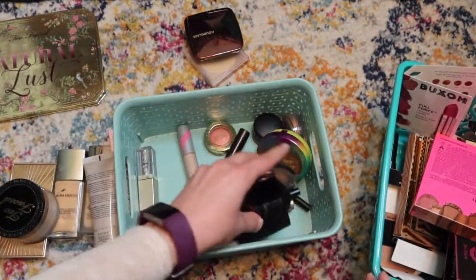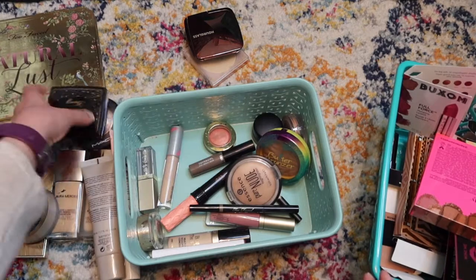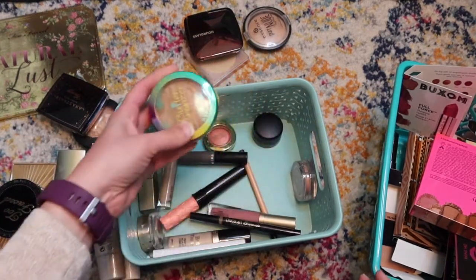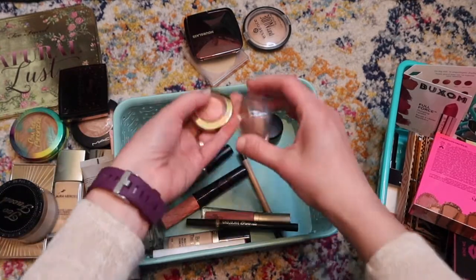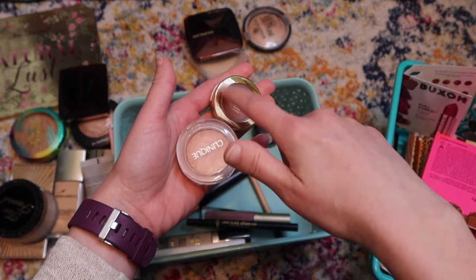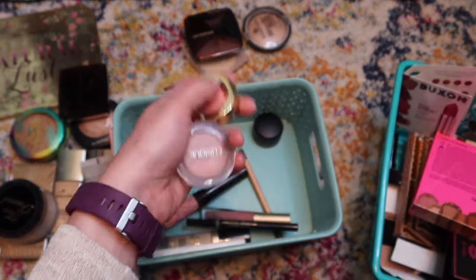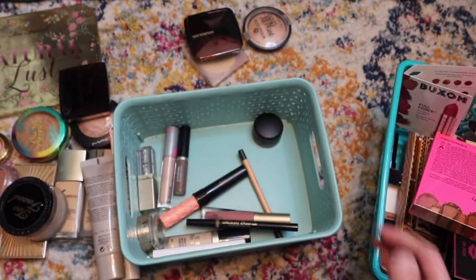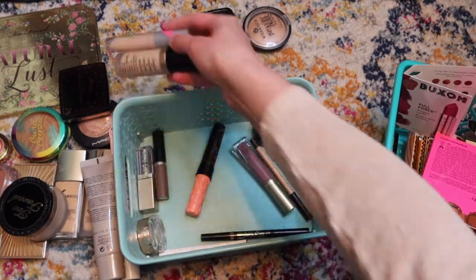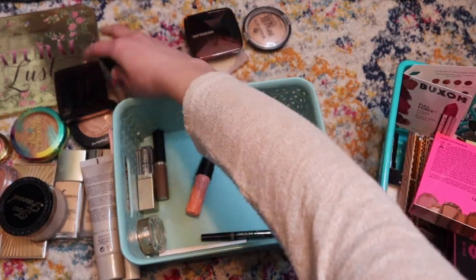I enjoyed the highlights this week. I used this kind of as a setting powder. Enjoyed the bronzer. I would say out of the 2 blushes that we pulled, I loved both, but I definitely gravitated towards Luminoso just a little bit more. Enjoyed the concealers, got a lot of use out of those. I'm still wearing makeup pretty much every day.